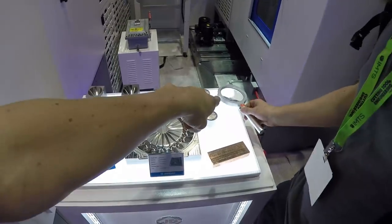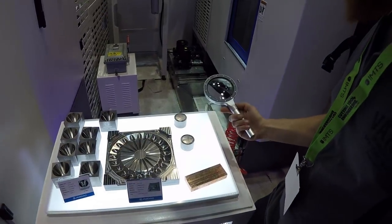I have to say, this booth has done a fantastic job of displaying the capabilities of their machine on a micro scale. Those tanks, insane. Even these molds that you can see, they put a lighted magnifying glass. Really, really well done.